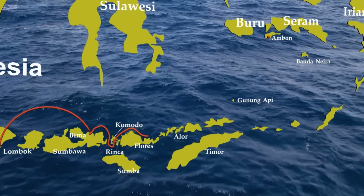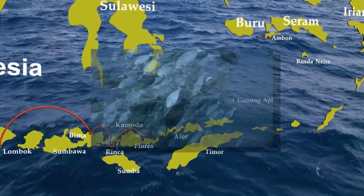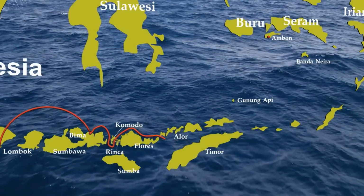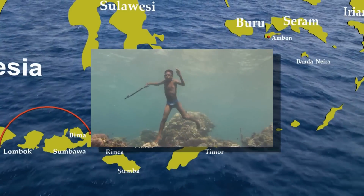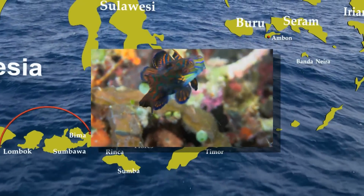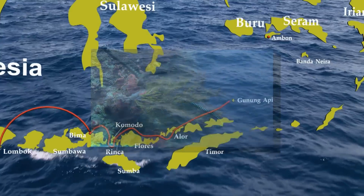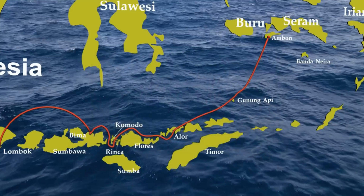Flores is home to a world of colorful marine invertebrates, large schools of reef fish, and a very friendly octopus. Just north of Alor, local children will join us for a photo session while mandarin fish perform their nightly mating ritual. A trip to the Banda Sea would not be complete without a stop at Gunung Api, one of the few places in the world where divers can interact with hundreds of banded sea snakes. Our journey will end in Ambon.